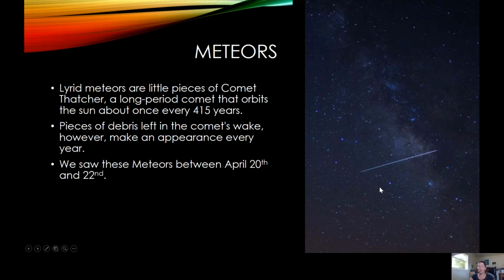Okay. Meteors, recently, so between April 20th and 22nd, we could see the Lyrid meteor shower. And some people call them shooting stars because they look like a moving star, but that streak is just from them burning as they enter the atmosphere. Now, the Lyrid meteors are actually little pieces of debris from a comet that passes by.